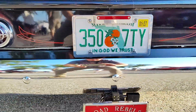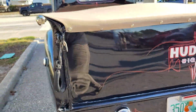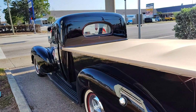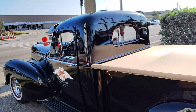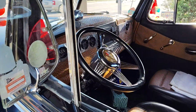Hudson Big Boy. Road Rebels, Webster, Indiana. That is so cool, man. It's the odd and rare ones like this that really set me off and capture my interest.